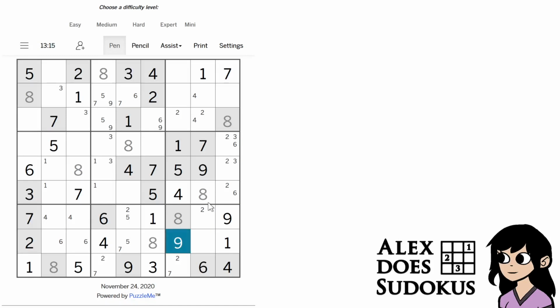Got a pair of 9s there. Oops. Oh god, I've erased the 7 because I used the wrong marking. So that means 9s are in these 2s. Yeah, that's not very useful actually. I can probably pencil mark in this cage as well because they are 3s and 9s, and it will only take me up to 3 candidates per cell even, but let's leave that for now.